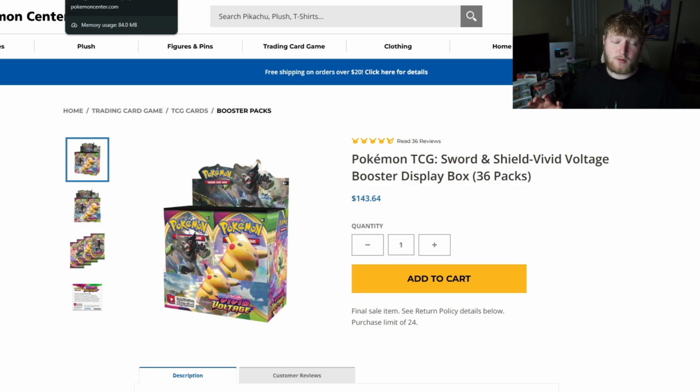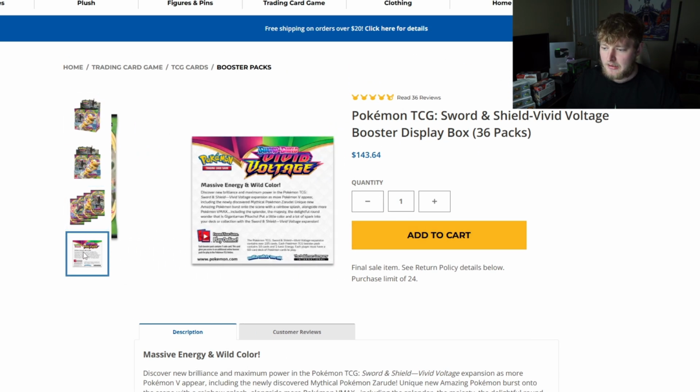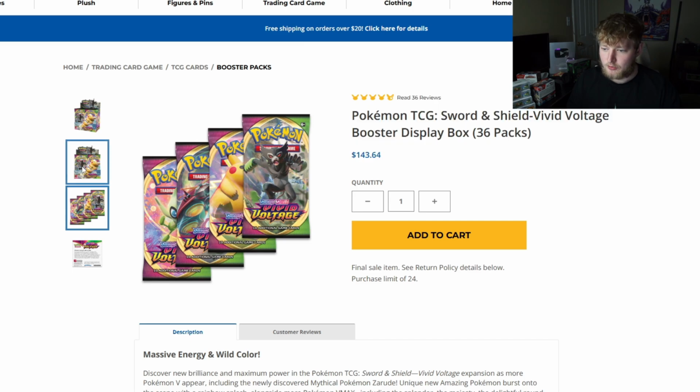Moving on, I have a ton of stuff pulled up on Pokemon Center here. I think there are some good products on Pokemon Center, especially with the crazy movements of Sword and Shield booster boxes. First one here is Vivid Voltage booster boxes. I'm not saying that these are a great buy, but $143 for a box I don't think would hurt you at all.